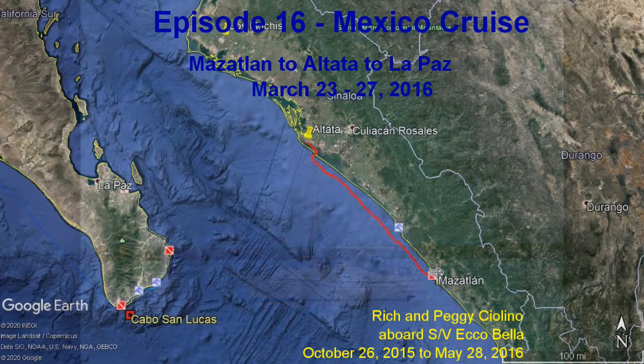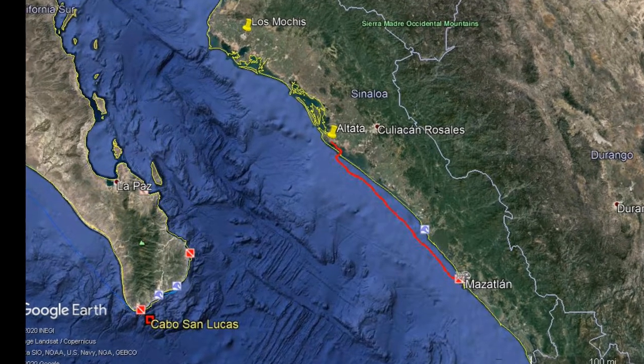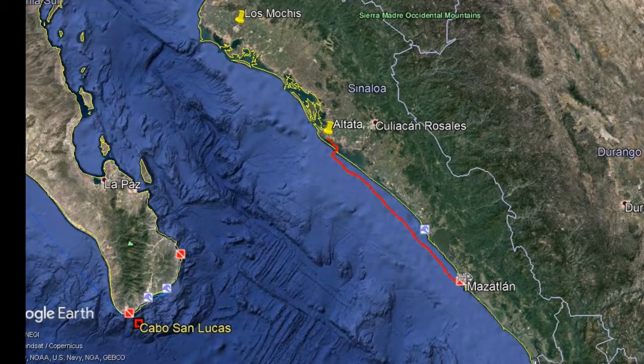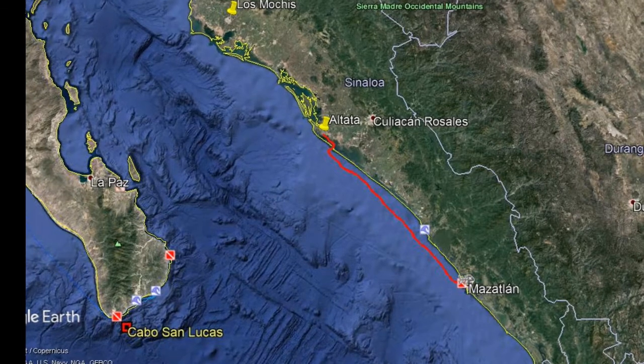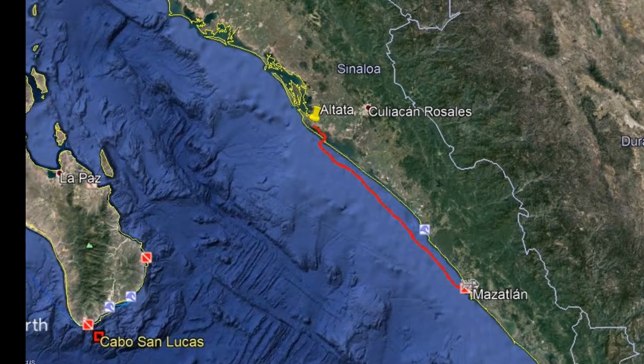Yuck. We decided to go north to the town of Altata along the mainland coast and then sail across the sea to La Paz, instead of going directly to La Paz from Mazatlan. The main reason for this passage was I don't like passages longer than an overnighter, if it can be avoided, and a direct passage from Mazatlan to La Paz would take about 50 hours, including 2 overnights at sea.